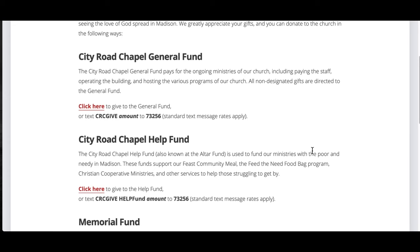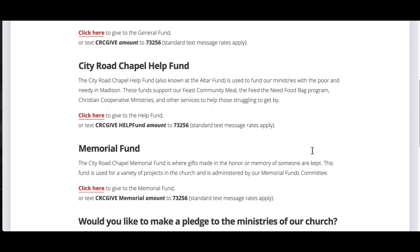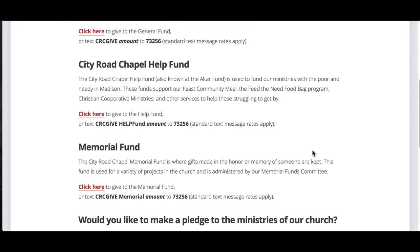Also, we do have our City Road Chapel Help Fund. Some people know this is the altar fund. And these are the monies that we use to assist the poor and the needy in our community. It funds things like our community meal and allows us to buy bus passes and a number of other ways that we help others. And then you can also give a donation to the Memorial Fund through our webpage as well.